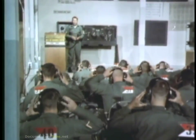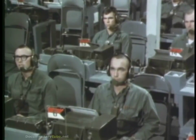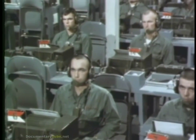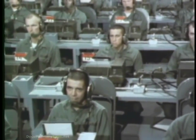Training in all of the operational elements of the armored vehicle is essential so that each member of the crew can take over the job of the other in an emergency. These men are receiving instruction in tank radio telephone procedures.